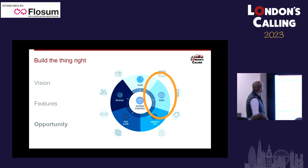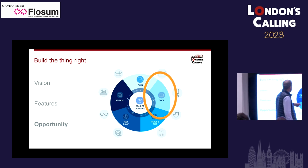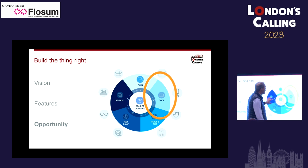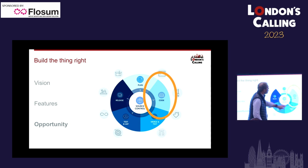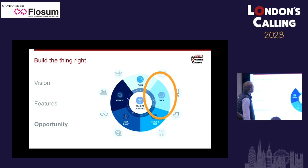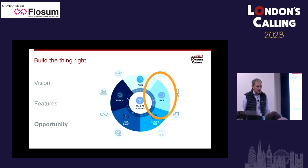Okay, once you've actually built the right thing, you then need to make sure you build the thing right. And that's when the tooling here and here and here and here all comes into play. We've been focusing very much on the coding, but actually this is all round here of how do you make sure you build the thing right. And this is where DevOps Center starts to really come into play. And it's not just DevOps Center, it's actually all the tools in this category at the moment.